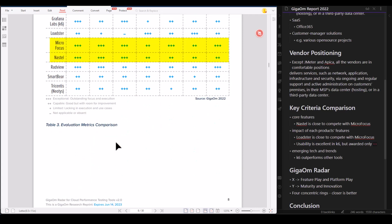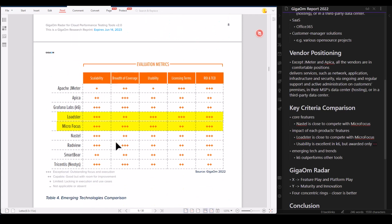But if you just scroll down and observe table 3, which is evaluation metrics, again, Loadster is closely competing with Microfocus in terms of metrics such as scalability, breadth of coverage, usability, licensing terms, and return on investment. And I'm not sure why K6 was awarded 2 pluses here for usability, because the K6 dashboard is one of the best UIs, I would say. And I'm not sure really why 2 pluses here. Otherwise, K6 also closely competes with the other major vendors.